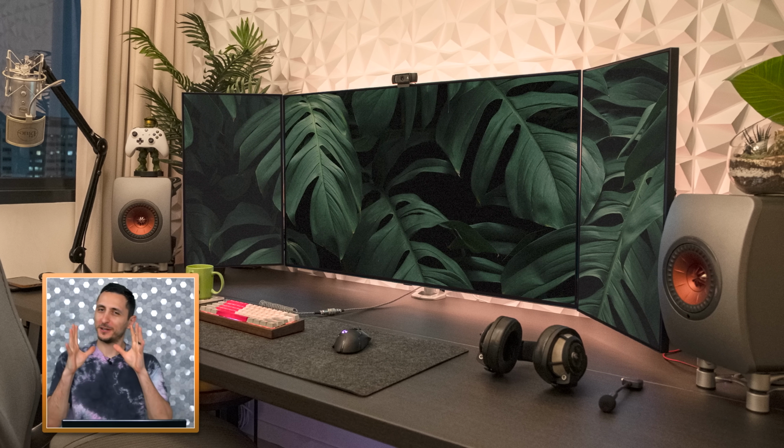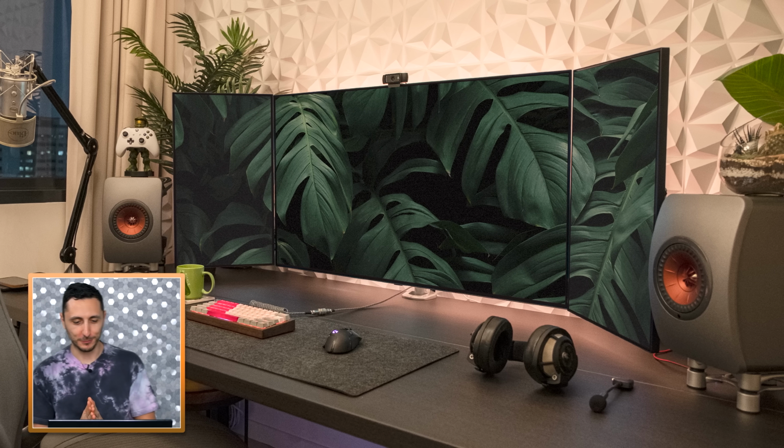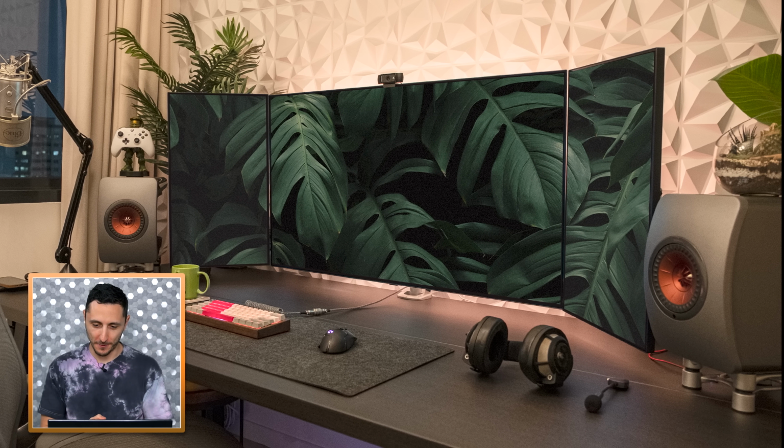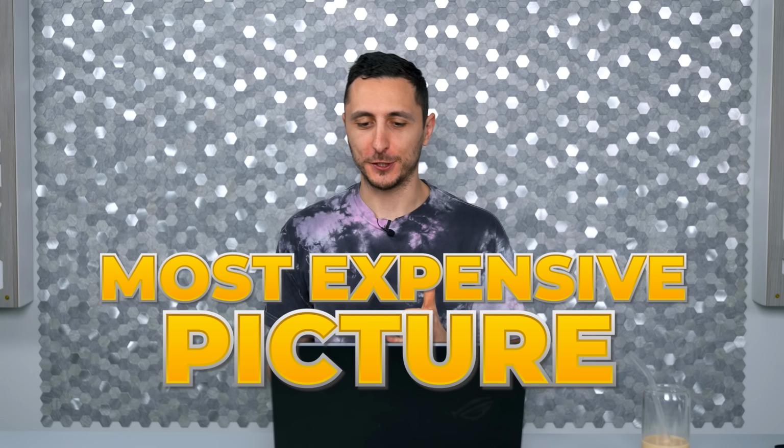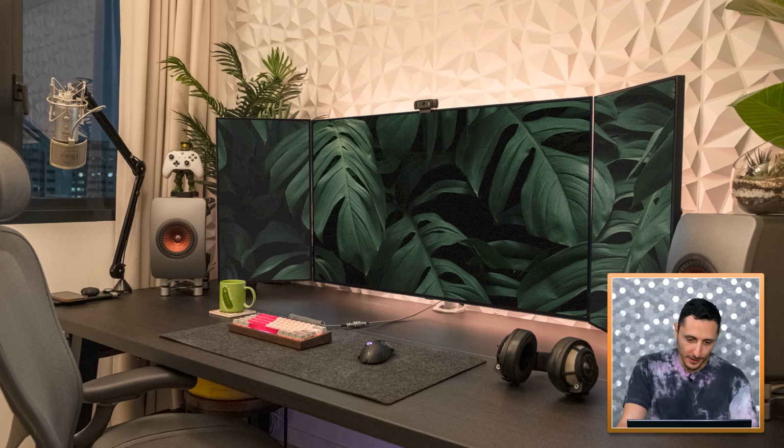But can we talk about the KEFs and the HD 800Ss that are laying on the table? I'm sure all the audiophiles are drooling right now. This is probably the most expensive picture I have seen all year long. I'm really curious what audio interface is rocking with those 800s, by the way. There's a bit of a gap between the monitors, but who the hell cares? I mean, this is a productivity behemoth and very nice selection of gear.